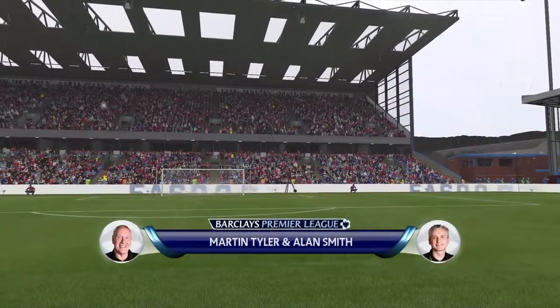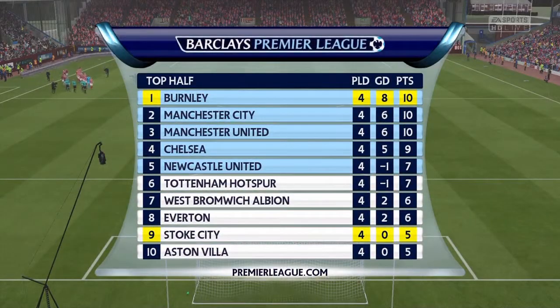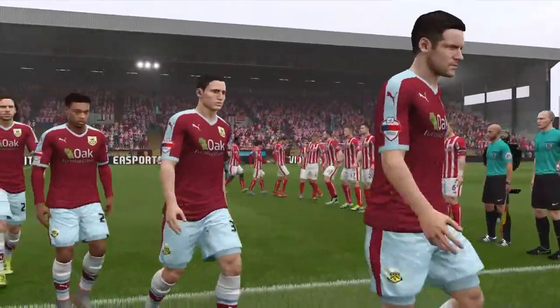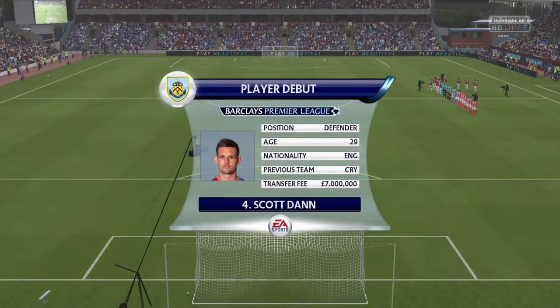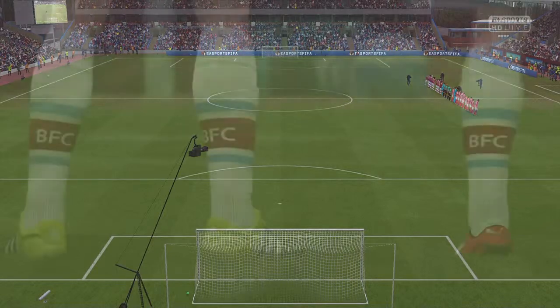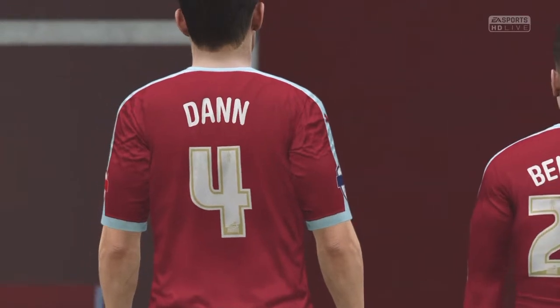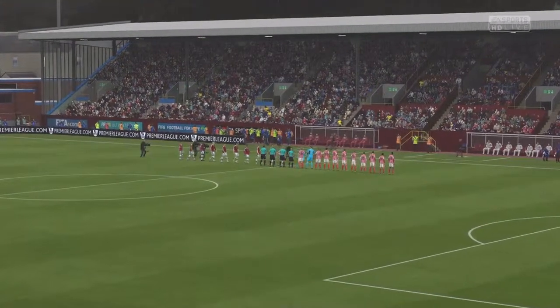Hello there, welcome to Turf Moor, where we're ready and waiting for Burnley's latest chapter in the Premier League return. They're top of the table, as you can see there. Stoke are in 9th place, just 5 points behind Burnley, but it's early days and the table's always going to be a little bit congested at this time of year. So let's have a look at the debut of Burnley's newest recruit, Scott Dann, signed for £7 million for the Clarets. He'll add some steel to that Burnley defence, and there he is wearing the shirt number of Mike Duff, who retired of course at the end of last season after 11 years with the Clarets.